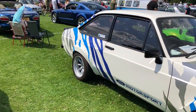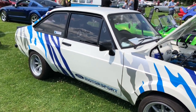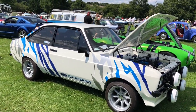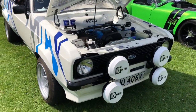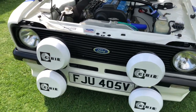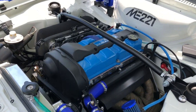No classic car show would be complete without a Mark II Ford Escort. This one's been pretty heavily modified, and I think in actual fact had a Zetec engine fitted. The trademark styling, the Cibie Oscar lamps at the front really set the car apart, and I'm sure this is something that reminds those of you who had Scalextric sets in your youth of the rally cars of the period.